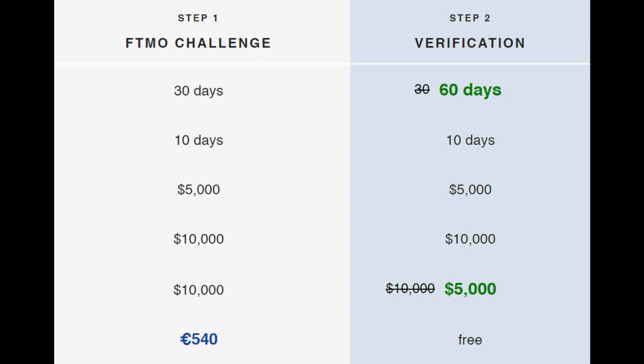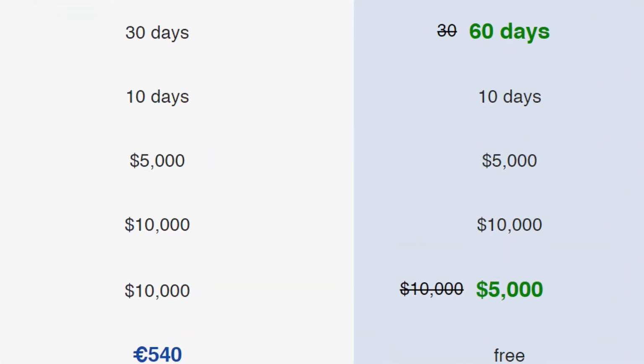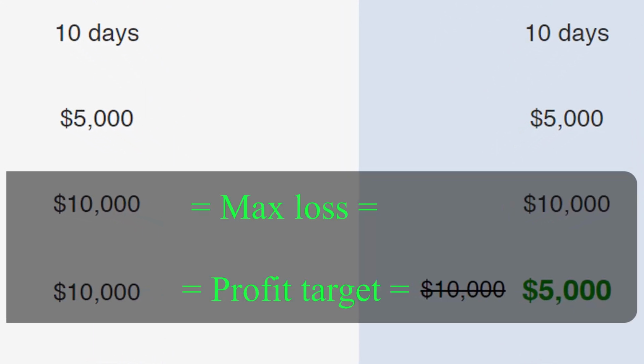So in the verification step, it's basically 4 times as easy. The reason that the verification is 4 times as easy as the challenge and not only 2 is that you have twice as long to complete the challenge, and then you also have to make half as much of the total money. So that's one way that's 4 times as easy, because 2 times 2 is of course 4. And then of course, another way is that your maximum total loss is still the original amount. The $10,000 maximum loss, we only have to make $5,000 gains. So before it was 10 and 10, now it's 10 and 5 in your favor.